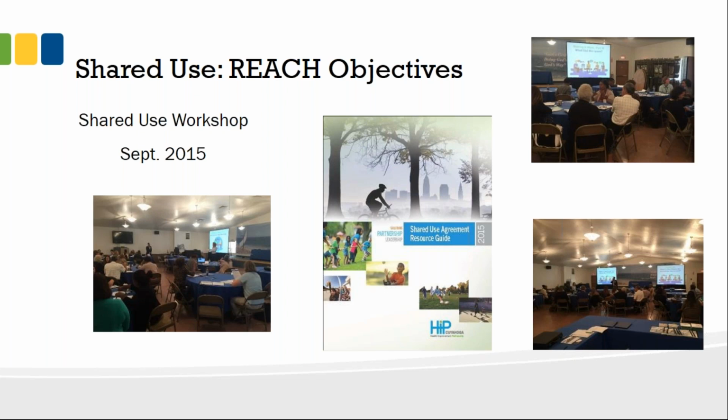As a part of this initial effort, we developed a shared use agreement resource guide, which puts all this information into one easy package, and then it gives it a local feel. In this resource guide, we're talking about areas that are near and dear to us in Cuyahoga County, so we made it a bit more local, and that is available on the website of HIP Cuyahoga as well.